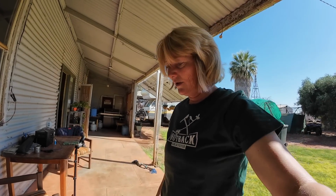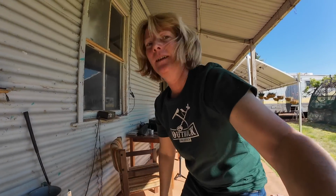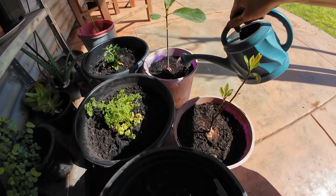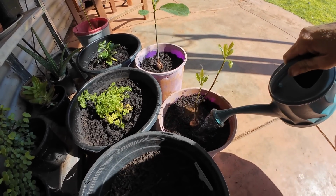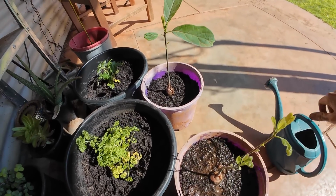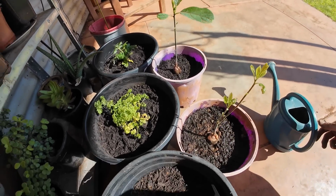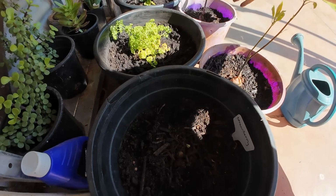My pot plant collection is getting bigger and bigger here. Put some water on these and then I'll move on to the next project. Yeah, I can see already I need more soil. That's sticking out too far, I think. Should be a little bit buried like this one. Maybe I can take some out of here.